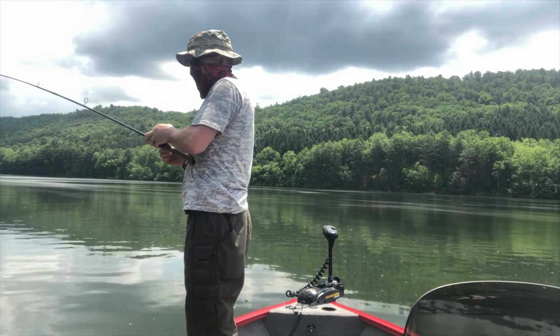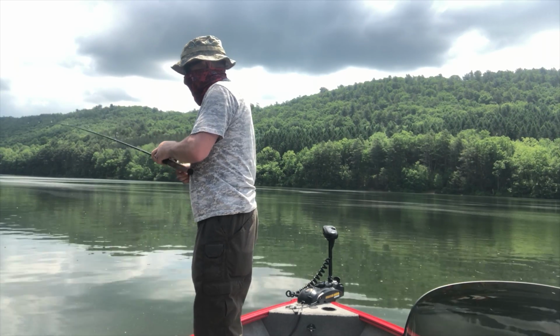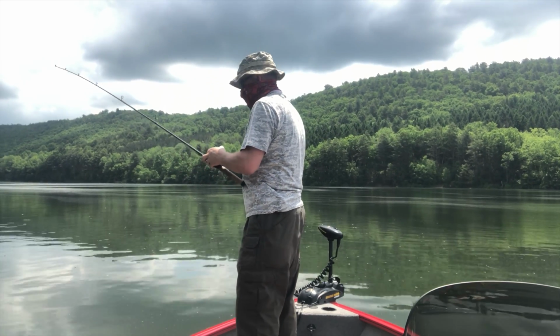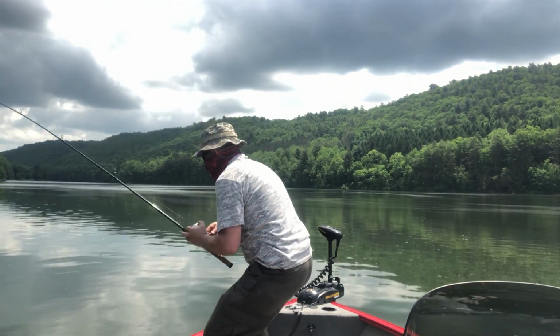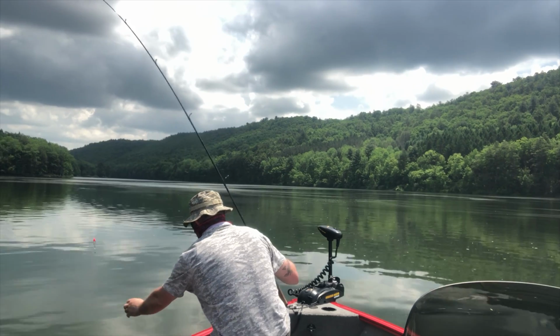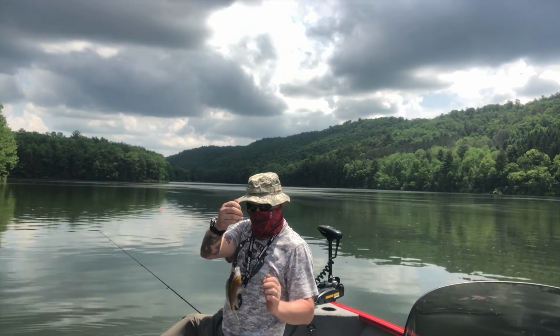That's a good one. Another big bluegill. Nice. Look at that.